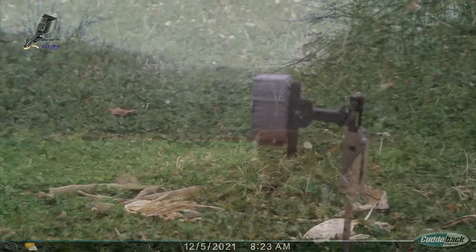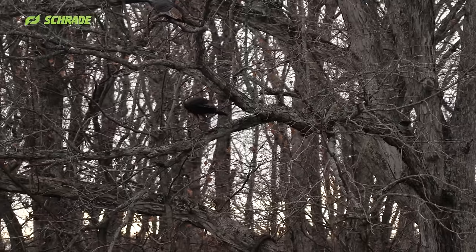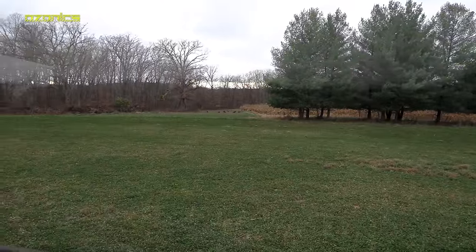At this point, we really don't know if this deer is gonna make it or not. He's kind of sick looking. We did have an outbreak of EHD on the farm. And me and Tyler really believe that he survived it.